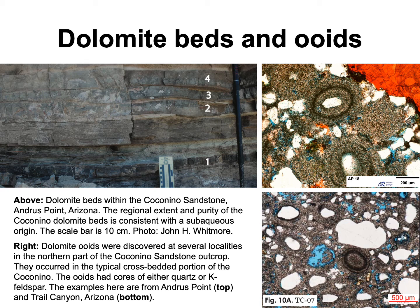And just as remarkable are the Dolomite Ooids, concentric layers of dolomite that have accreted around a quartz or feldspar sand grain. These Dolomite Ooids seem to be exclusively found in the cross-bedded portions of the upper part of the Coconino. And their discovery is significant because ooids are thought to form exclusively in marine settings. They're typically associated with coastal or tidal environments such as beaches. So the presence of Dolomite Ooids in the Coconino crossbeds seems to be at odds with an aeolian interpretation.